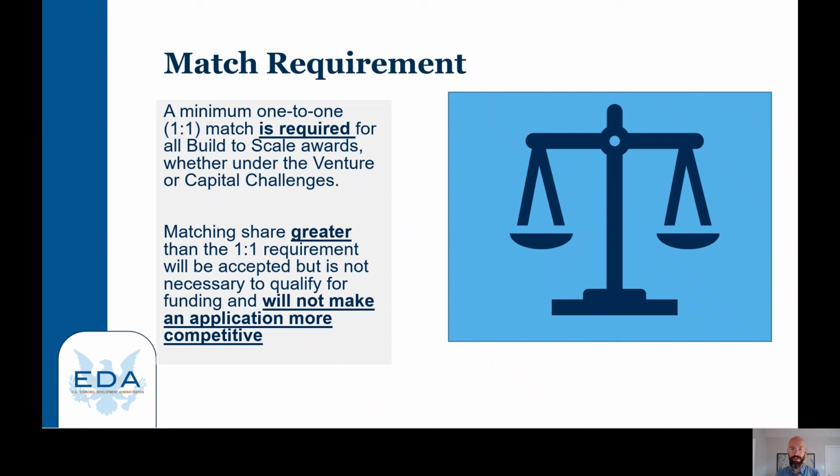On the match side, can't say this enough, a minimum of 1-to-1 is required. So for every federal dollar you're requesting, you've got to show that you've got at least $1 of match from your organization, whether that's cash or in kind. Matching share greater than that requirement will be accepted, but it's not necessary to qualify, and it's not a factor when it comes to competitiveness. So just overmatching for the sake of showing a lot of match does not make your project more competitive.